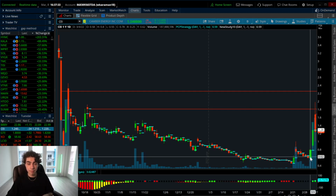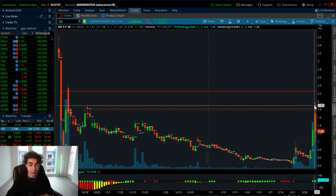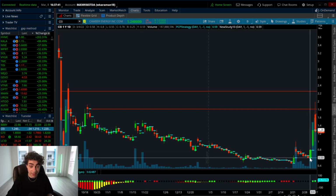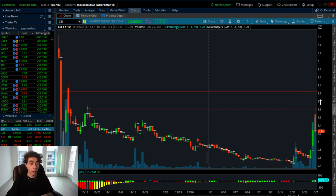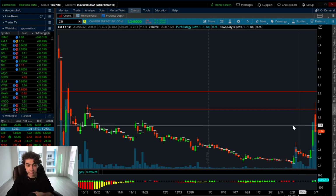Also, it had a massive move up already. Within the past 2 weeks, it went from like 47 cents to $2, right? So it already like 4x'd. Then within the past 3 days, a massive move up from 60 cents to $2. So it's extremely overbought and it's due for downside potential, and it's got multiple gaps to fill below.